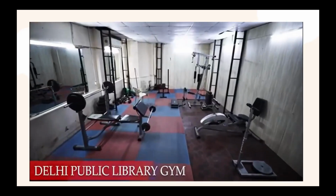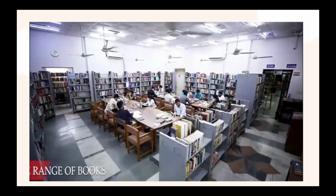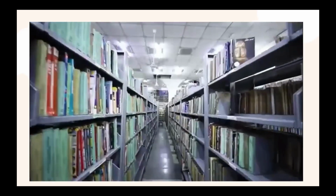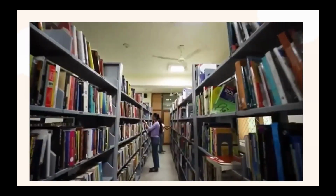Delhi Public Library gyms offer a variety of cardio and strength training equipment as well as group exercise programs. Delhi Public Library provides a wide range of books, journals, and other reading material in Hindi, English, Urdu, Punjabi, and other Indian languages for everyone.